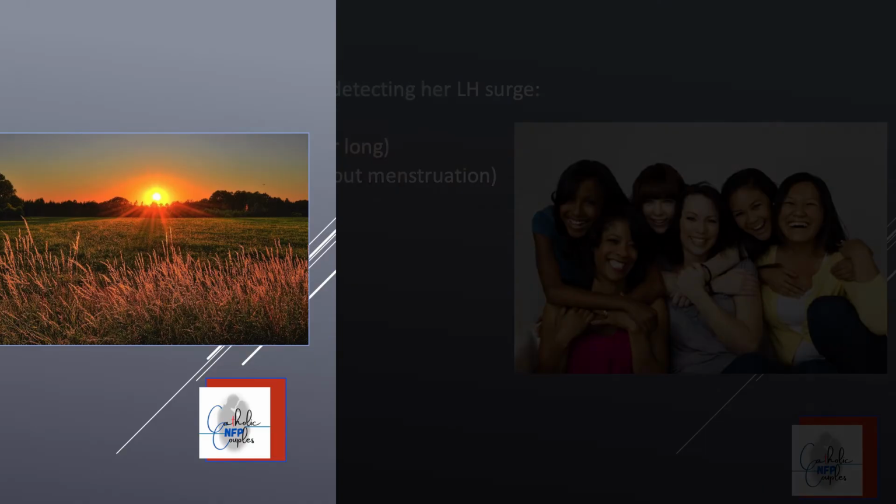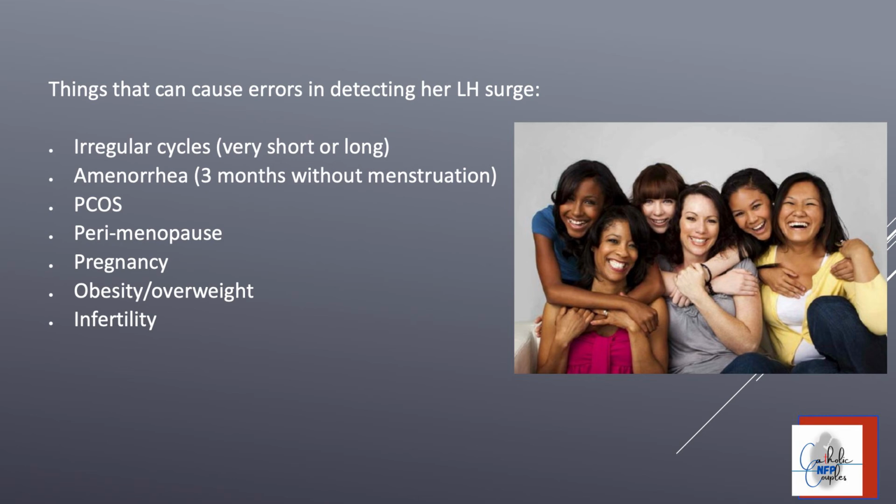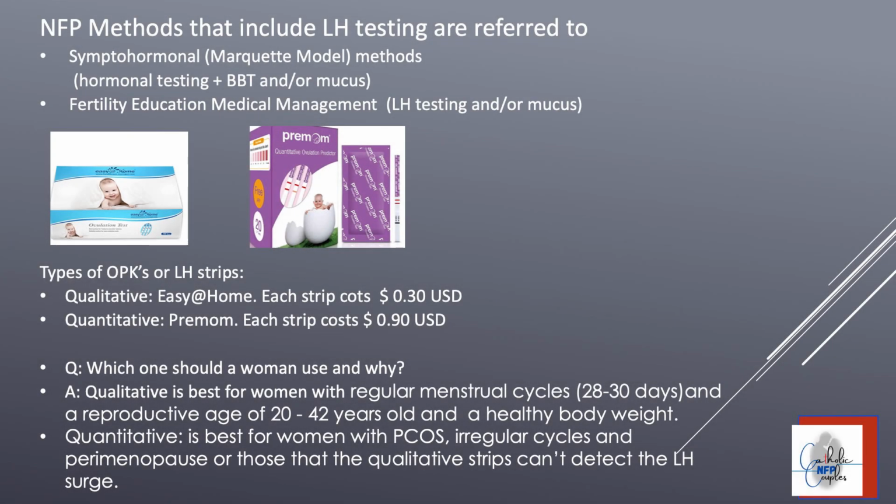Things that can cause errors in detecting her LH surge: irregular cycles, very long or short; amenorrhea, 3 months without menstruation; PCOS, perimenopause, pregnancy, obesity or overweight, infertility. NFP methods that include LH testing: symptohormonal methods, Marquette model, hormonal testing plus BBT and/or mucus; fertility education medical management, LH testing and/or mucus; types of OPKs or LH strips.